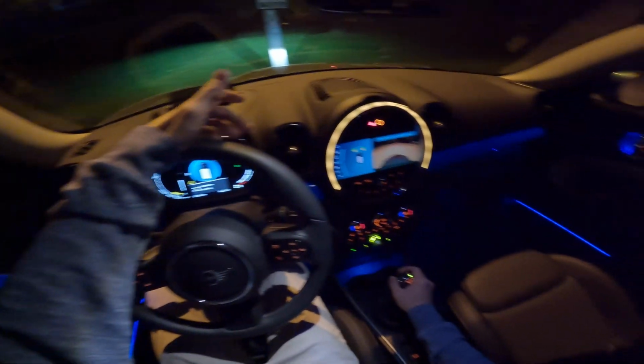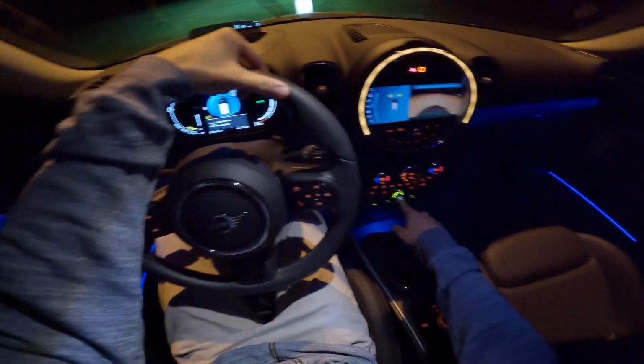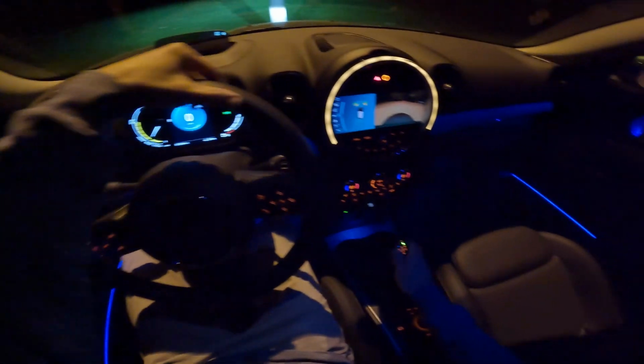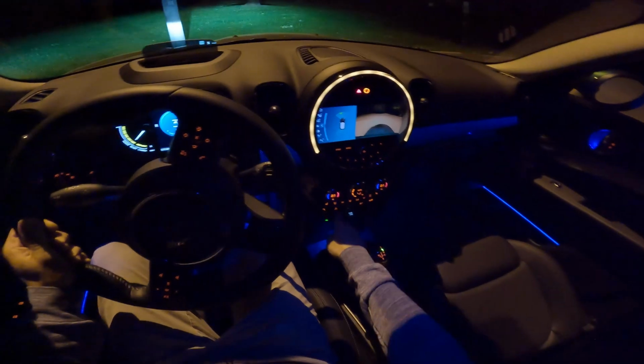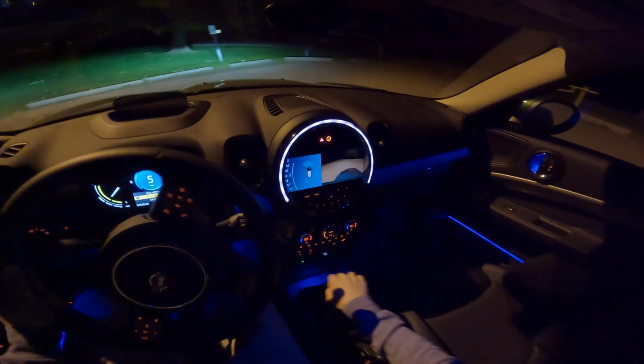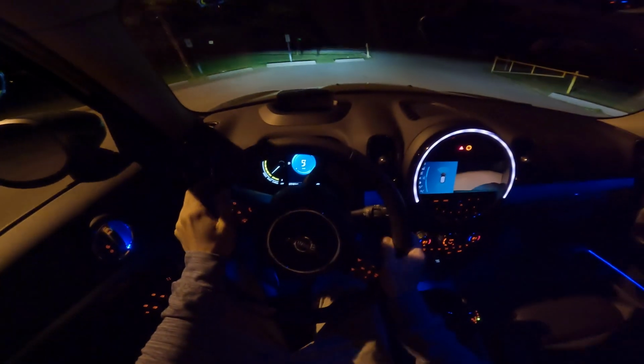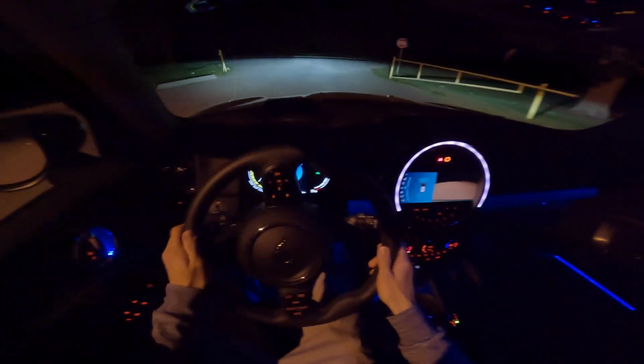So here we go. The transmission. Okay. There we go. Didn't properly start it. We're going to drive it in not max eDrive, in auto eDrive. So it's going to decide if it wants to use hybrid power, which is in the rear, or our internal combustion engine, which drives the front wheels.